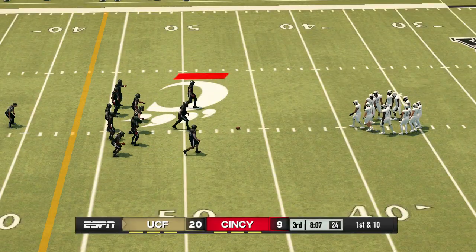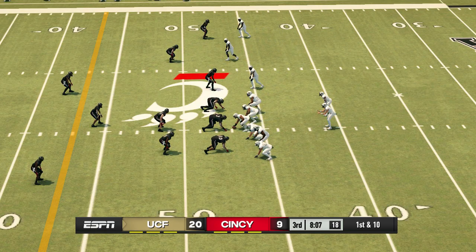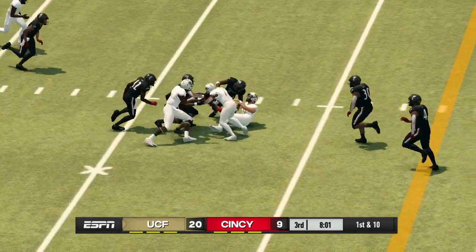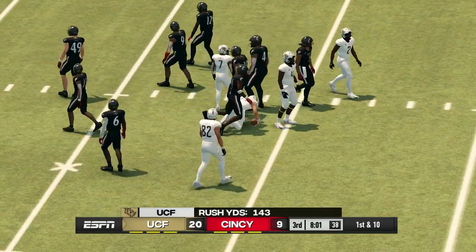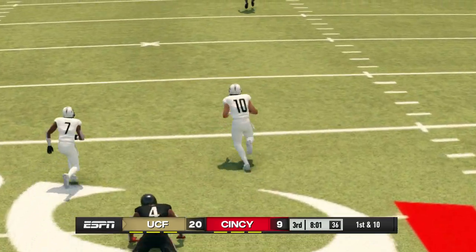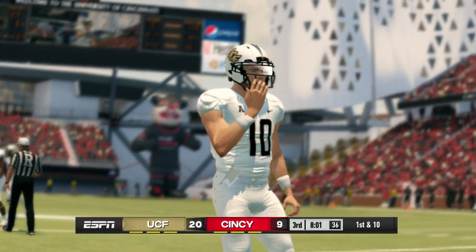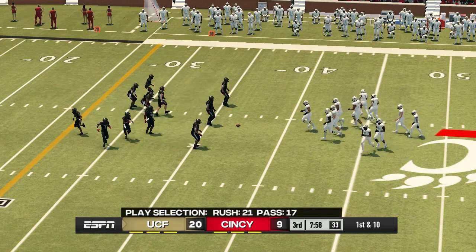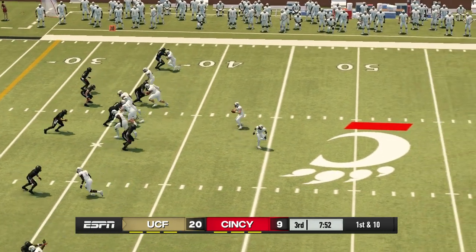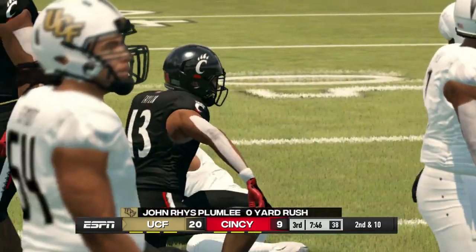It's going to be interesting to see how the action shakes out in this series. He scrambled, decides to tuck it in, and he's got space, and he's tackled at about the 37-yard line. First down. It's first and 10. Ball on the 37-yard line. And he makes it out to about the 37-yard line.